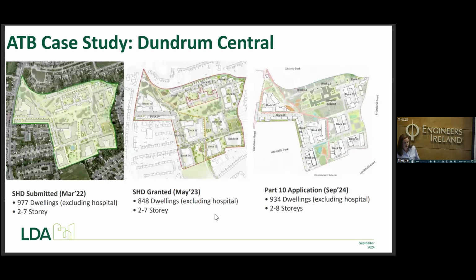Just another case study. It's always good to apply these things. Dundrum is a good success story of ours. We submitted an SHD in March 2022. I believe that SHD is still in JR as we speak. We then took to submit a new application. It went in September 24 as Part 10. What that allowed us to do was apply the learnings from March 22 to September 24, and that was our apartment typology booklet.